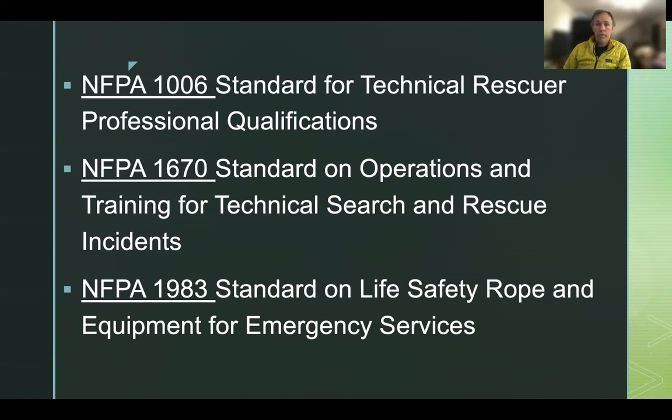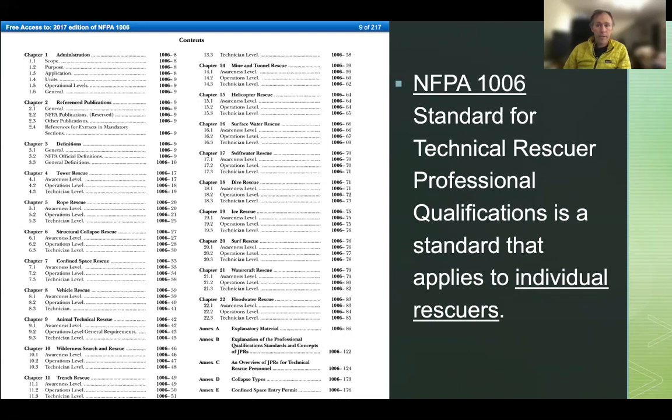So we'll start with 1006, which is a standard that applies to individual rescuers. So I'll start off by saying that these standards are redone every 4 years or so. What I have on the screen here is 2017. The 2021s have I think just recently come out, and in the 2021s, the vehicle rescue chapter has been broken into 2 chapters. So now there's passengers and heavy vehicles or something like that. So there's an extra chapter in there.